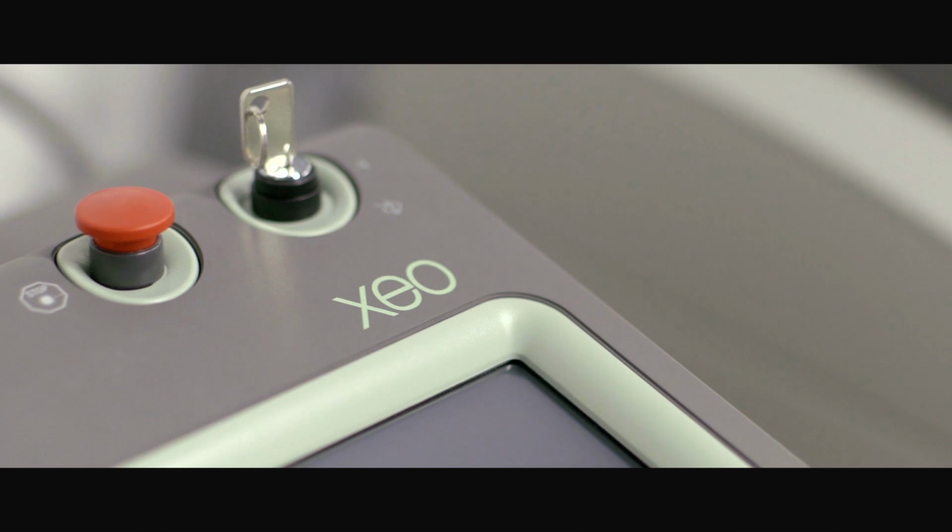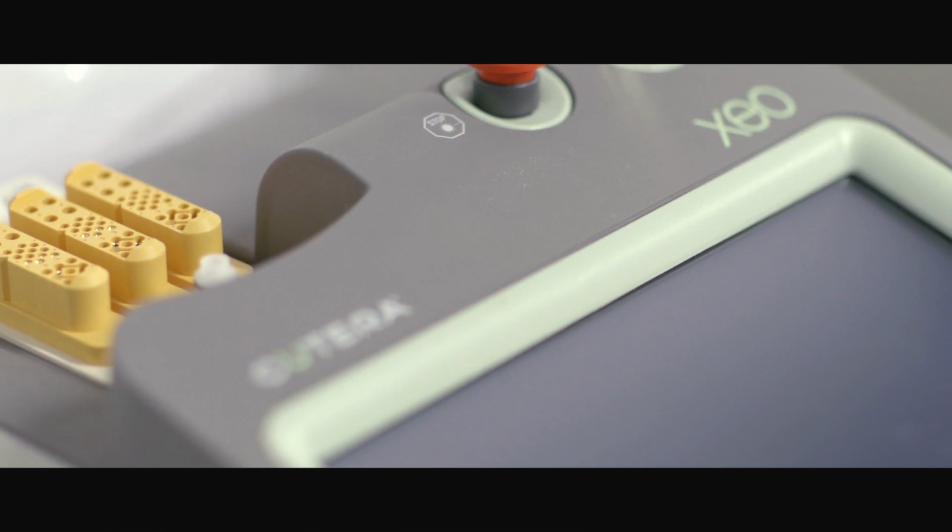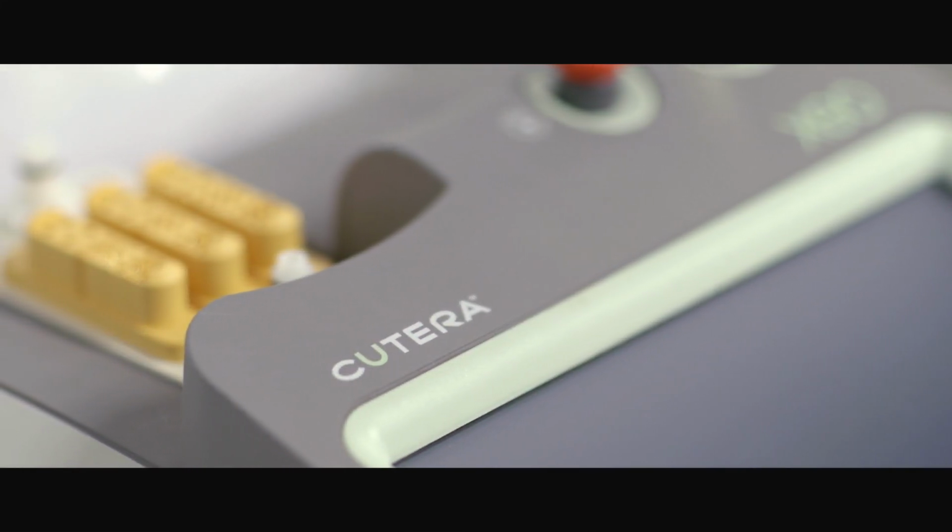Having had a Zeo for 11 years, what's amazing to me is that I still have my original YAG handpiece. My laser, other than having an older skin on it, still works amazing. It works as good now as it did 11 years ago. Cutera started as just a one-pony type of company with a little Nd:YAG laser, and as time went on, they developed what is clearly the premier KTP laser, the XLV, on the market.